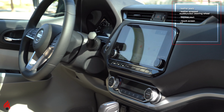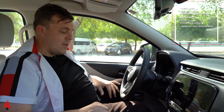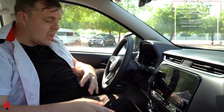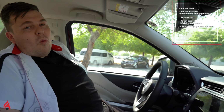Now that we're inside, let's check out some features. So we have a leather-wrapped multifunction steering wheel. We have the keyless start option here. We have a uniquely shaped infotainment system here with touchscreen that has navigation, Apple CarPlay and Android Auto. Below that is the digital climate control system, blows nice and cold, which we always love here, and Nissan always have great ACs. Further down is all the connectivity features, including the USB ports, but most intriguing is the fact that I can charge my phone wirelessly via the wireless charger down here.